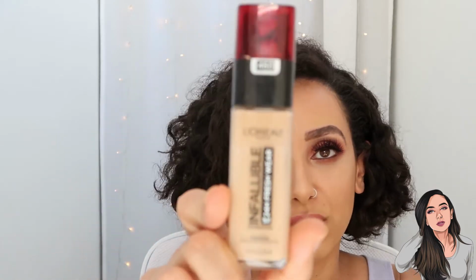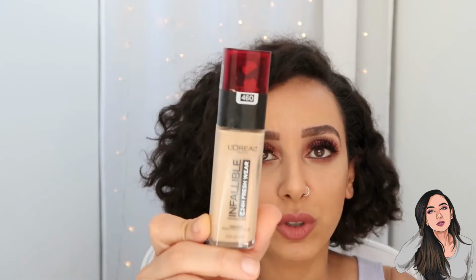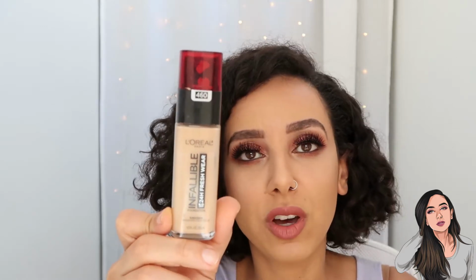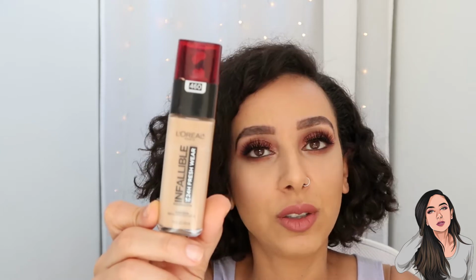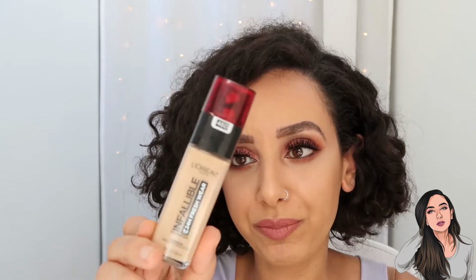The next foundation, I know I didn't talk about a lot of drugstore foundations, but this is one of the best foundations, and I think this is the best foundation whether we're talking about drugstore or high-end, dry, dewy. This is the L'Oreal Infallible Foundation. It only retails for $11.99. It's a beautiful foundation. You could blend it with either a beauty blender or a kabuki brush.